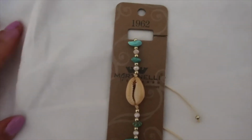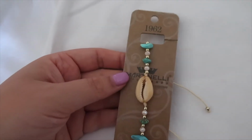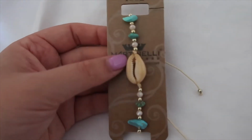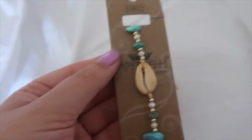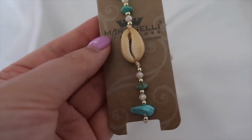I got myself a little souvenir from the spa today, just to remember this trip by. It's this really cute little bracelet with a seashell on. It's so, so cute. And it was only €2 as well. So yeah, I just wanted something to remember the trip by.